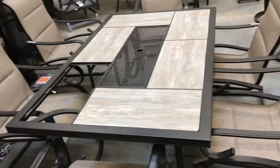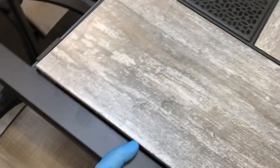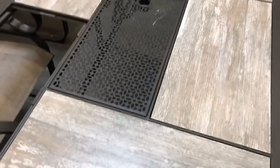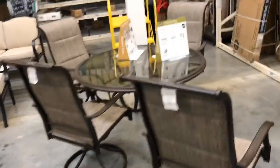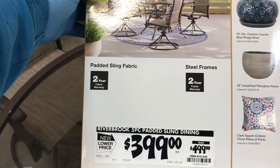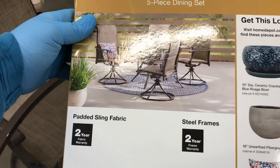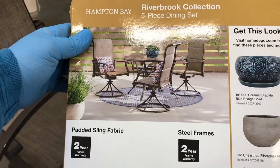Look at this set, not bad. If you're into this tile look, good thing about this is if they break, I'm sure you can replace them. This is more my style right here. Just a simple table, couple of chairs, cuz. What do we got? Ooh, $399. It was $499. The new low price is $399. You save $100. And you get a 2-year fabric and frame warranty.